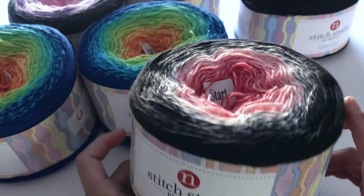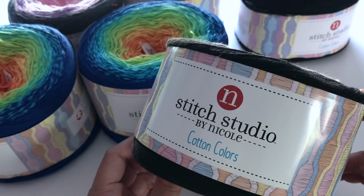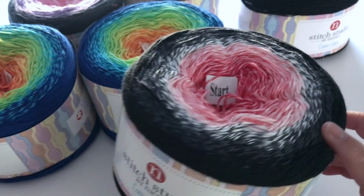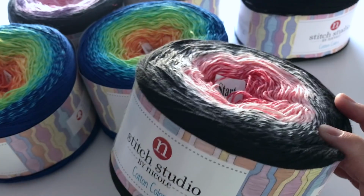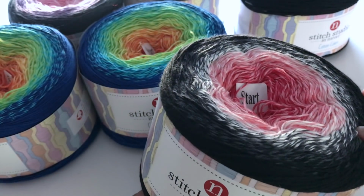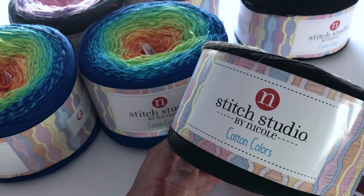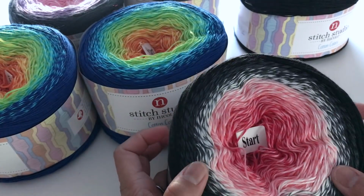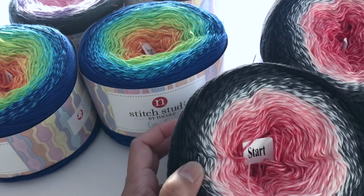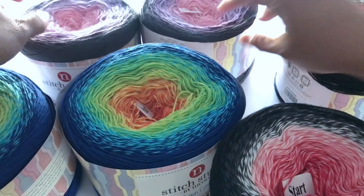But anyway, today this was on sale for $5. Regular price was $9.99, $10. I'm not sure if it's only for today. It is a doorbuster price, $5. But because I'm an AC Moore VIP member, I paid $4.85 each. So I got three colorways. I got this, this, and this.